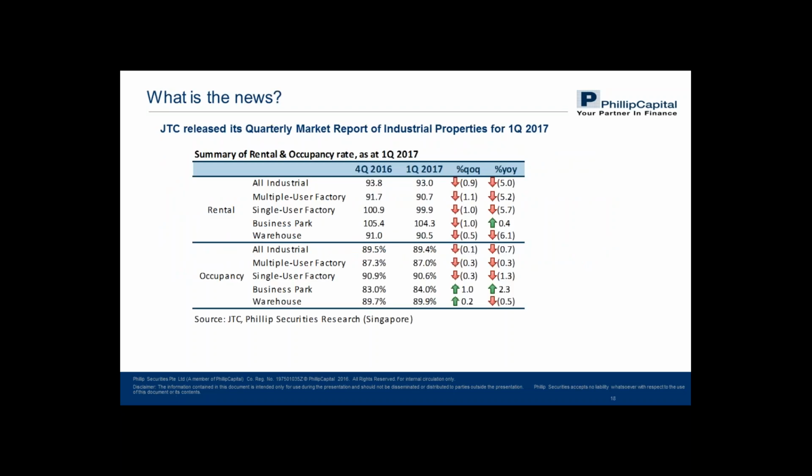So this table shows the data for first quarter 2017 from JTC. As with the other quarters, you can see most of the arrows are red, they're pointing down. Notably, only the business park space seems to have some positive in it. I know that may be a bit contradictory to our view of out with business park, but please bear with me and it will be explained in one of the later slides.